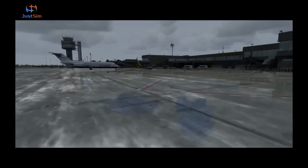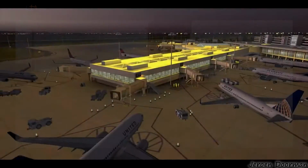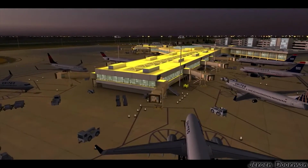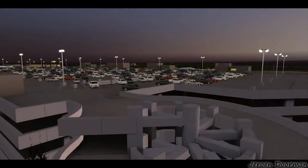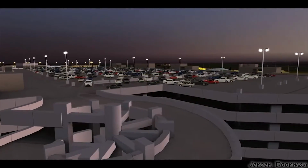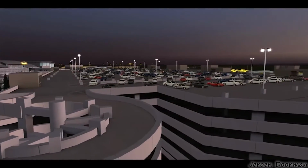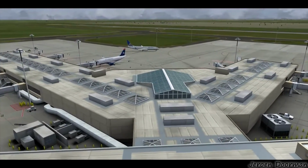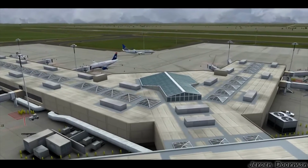Alright, continuing on, back again with Aerosoft. Aerosoft, after releasing their X-Plane one, have also released one for FSX and P3D today. They've released Sacramento International Airport, in Northern California. It's a two-runway airport, and again it's looking not too bad.